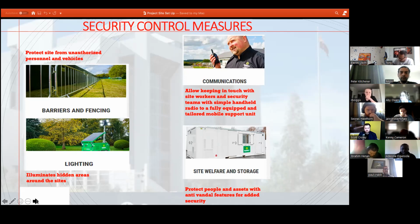Then lighting features are also a very vital aspect of site security control, because keeping out blind spots on our site is very essential. We make sure the site is well illuminated so that every activity can be clearly seen as we progress on our construction work. We have also tried to put an anti-vandal feature on our cabins, especially the site welfare and storage cabins, so that all assets are safe, and unauthorized entry cannot be carried out on these site welfare and storage facilities provided in our construction process.